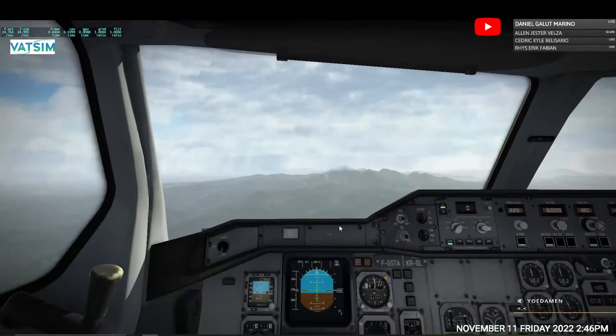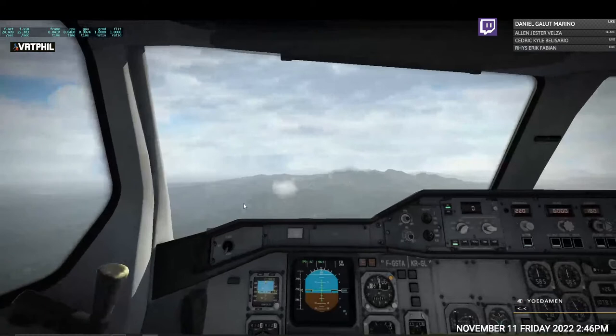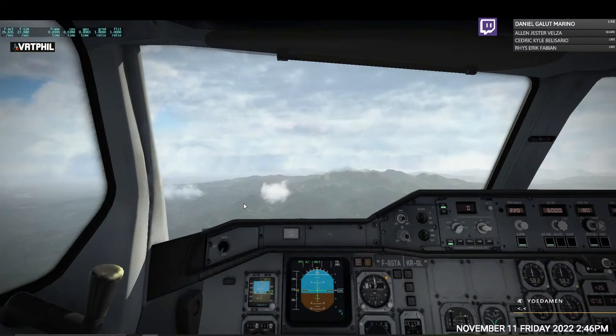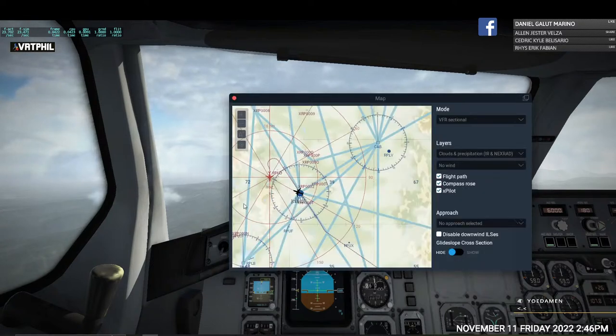Degrees 12 knots, runway 09 cleared to land. Runway 09, Nomadic 268. Okay, we've shown that terrain dito. Oh, may terrain nga dito.